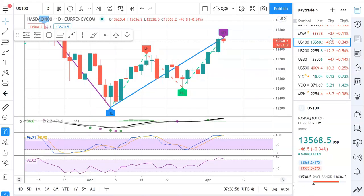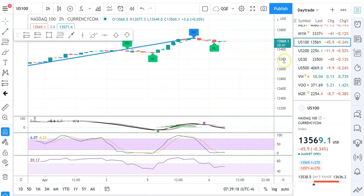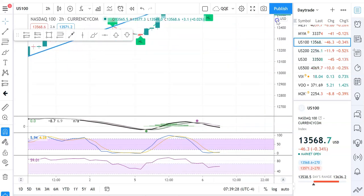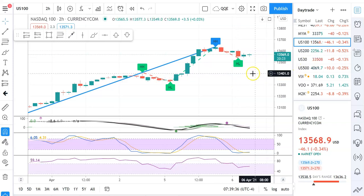Jumping over to TradingView and looking at the NASDAQ, and this is the daily. We see a red candle there. Let's go down to 2 hours. By the way, what you see here is not the free version, but the free version is exactly the same as this, and it will be able to do exactly this. A very good starting program, and it's very affordable, about $9 a month or something like that, to get more alerts and things if you want those.